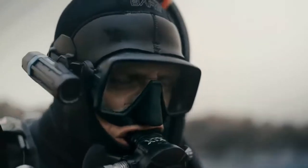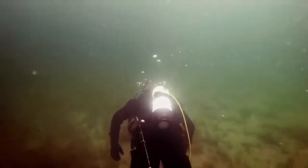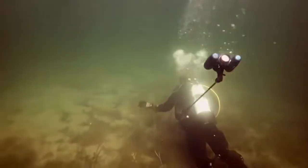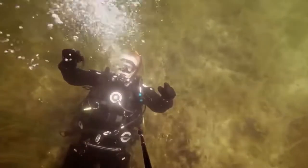The ergonomic mask mount fits almost any mask and records everything you see. The third-person viewer is the first of its kind. It's so compact, it fits in a pocket on your BC and can give you a whole new perspective on your dive.